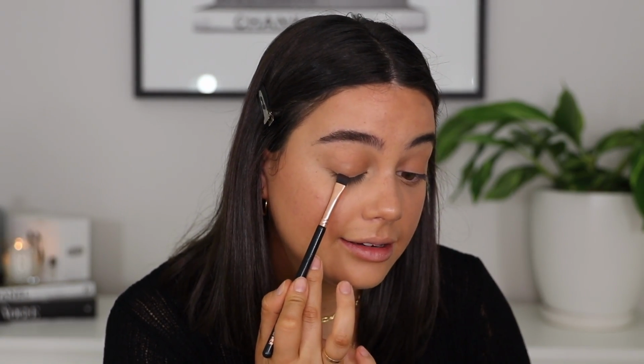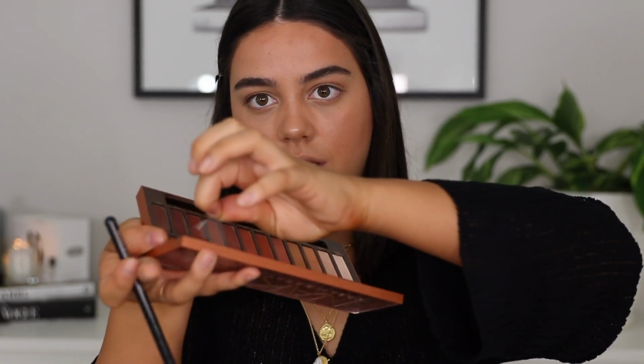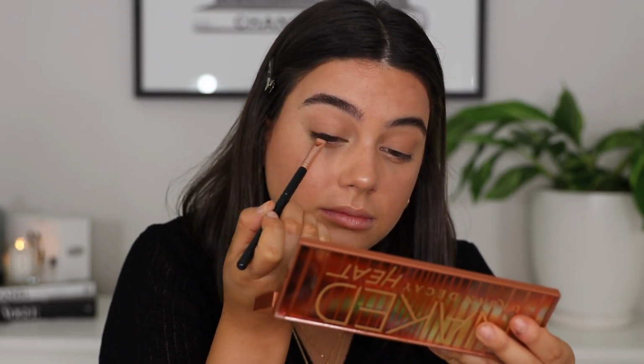Now I'm gonna go in with the darkest shade in the palette. This one is called Ashes, and I just kind of like to smoke my lash line out. I don't know, my eyes kind of go, you know. So I like to make them go. Have I never taken this little plastic bit off? Oh, how satisfying. Look at that. Oh, it just looks so much better, doesn't it?